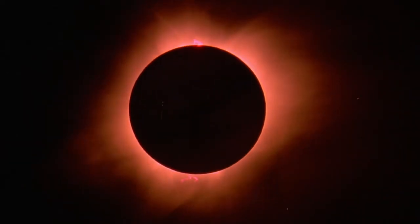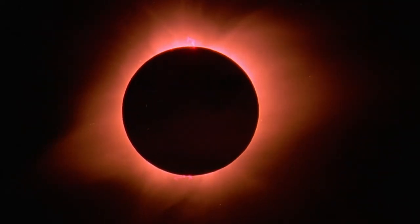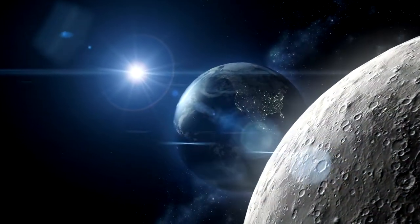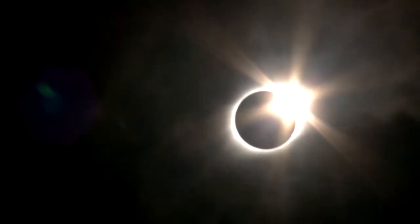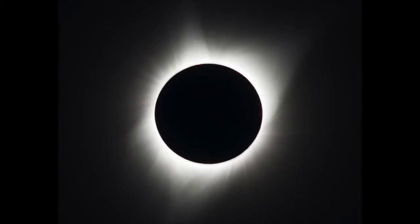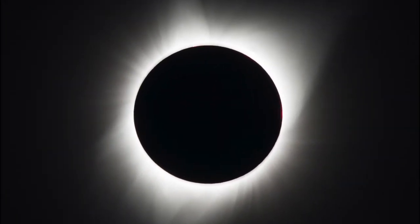Total solar eclipses occur due to one of the most amazing coincidences in nature, one that could be our planet's most unique feature. The moon is 400 times smaller than the sun, but the sun is 400 times further away, meaning the two objects appear the same size on the sky. During a total solar eclipse, the silhouette of the moon perfectly covers the solar disk. Earth is in the shadow of the moon, and for a brief few minutes, darkness falls, and we are able to see the sun's outermost layers, the corona, surrounding the moon in a halo of light.